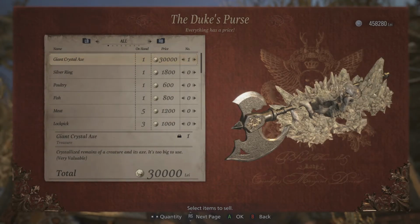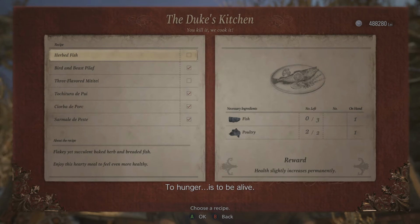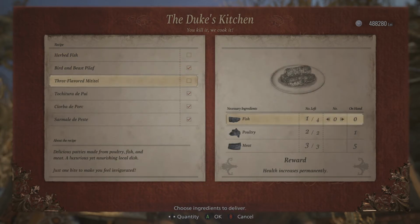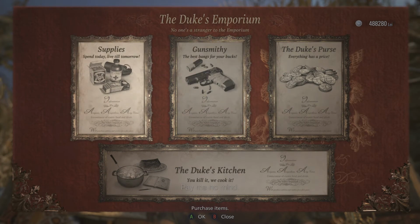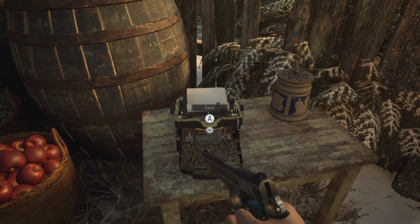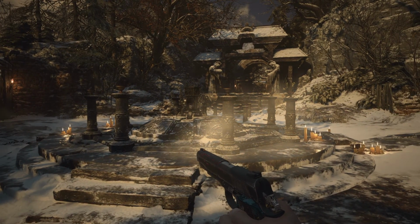This should be enough. I got lots of meat somehow. Like I have 5 of them. What the heck, why do I have so much meat? Maybe I could sell him meat. Hey, meat is sure to be a good meal. Well, he's happy about it. That's good. Yeah, I'm gonna stop there before putting this thing in there.